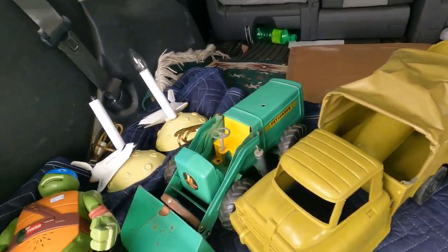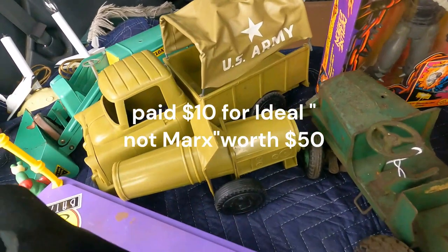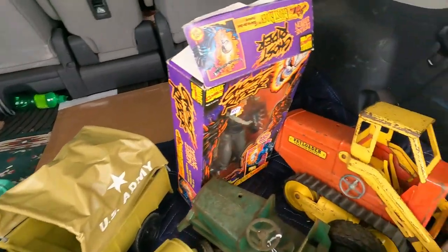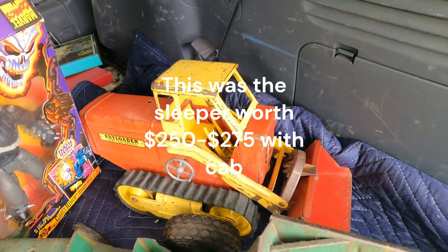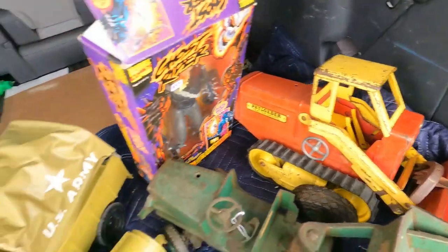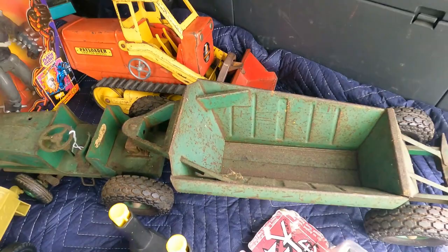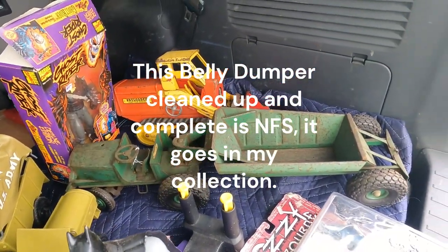As well as this Marx military truck with the cover and the actual artillery cannon for the back. That's a beautiful pick. And that is another Nylint piece that I got. I bought it with the other one. And I think I got 150 or 160, I think, for all three pieces. 150, I think. And then that is another Nylint piece I picked up this week from the same guy I bought the other one from.